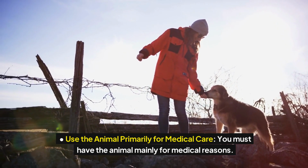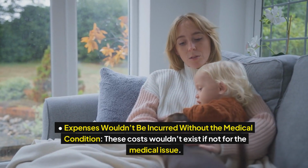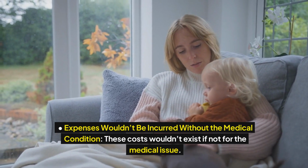You must have the animal mainly for medical reasons. Expenses wouldn't be incurred without the medical condition. These costs wouldn't exist if not for the medical issue.